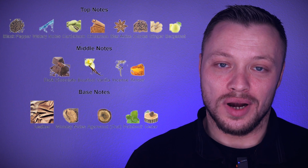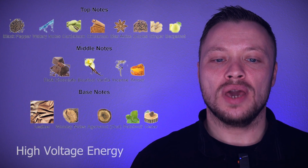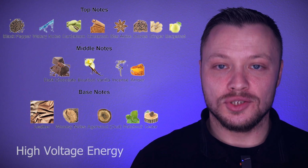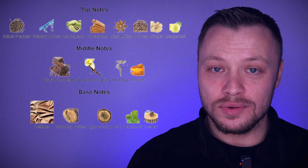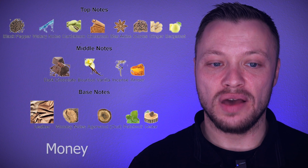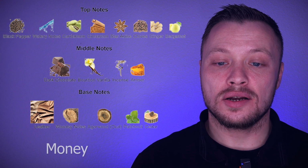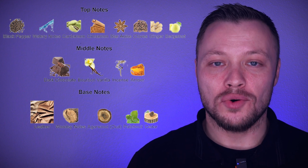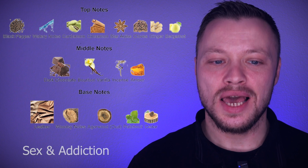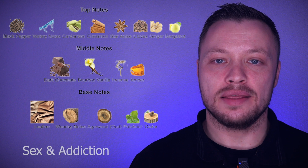On the top, or how they call it on the official Philipp Plein website, high voltage energy, you have aquatic notes or watery notes, bergamot and ginger. We continue on the top, but we change the name on the Philipp Plein website. You have black pepper, cardamom, cinnamon, cloves and star anise. In the middle, or how they call it inside the Philipp Plein universe, sex and addiction notes, you have dark chocolate, bourbon black vanilla, incense, and black amber.